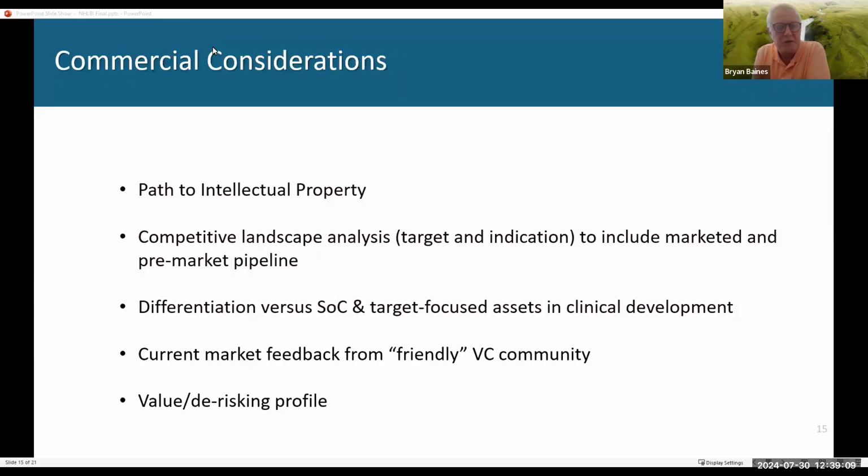So jumping into commercial considerations, the first one I have is path to intellectual property. What I'm saying is you may not have IP already, but be thinking about intellectual property because you need to build it. It's a part of what's going to attract outside investors. And so you want to think about building intellectual property that's valuable.